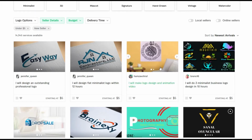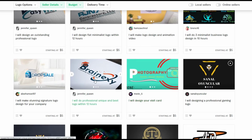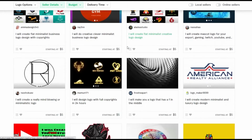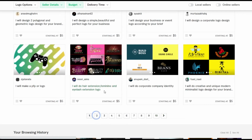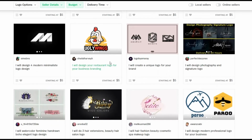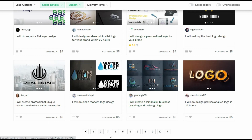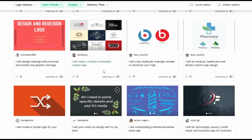So this is what I want to show you. As you can see, if there is nothing here, that means these sellers have zero sales. Okay, zero sales. So let's see, are we going to have someone with an actual sale? Nothing. Let's go to page 2. Nothing. Every page in the search results on Fiverr has 50 sellers. So we have 50, so that's 100 people with zero sales. Let's go. Still nothing, as you can see.